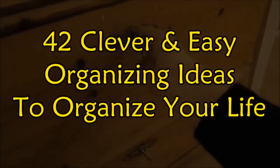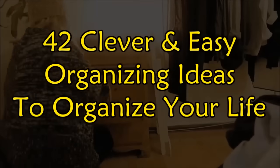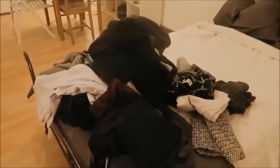Let's create your own controlled chaos. This is 42 clever and easy organizing ideas to organize your life.